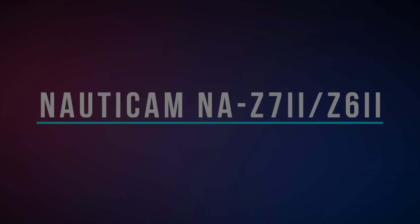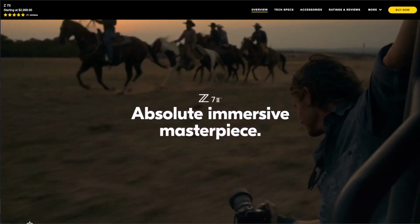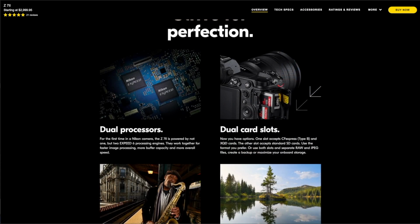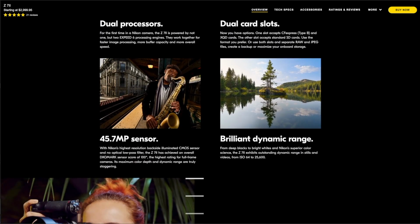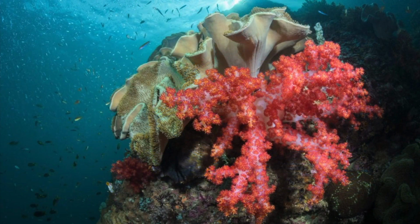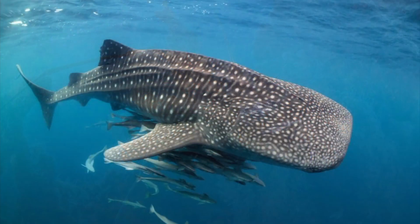The Nauticam NA-Z7 II housing supports both the Nikon Z6 II and Z7 II cameras, which share identical bodies and control layouts but differ significantly in their feature sets. The Z7 II features a high-resolution 45.7 megapixel FX format sensor, while the Z6 II is built around a high-sensitivity 24.5 megapixel FX format sensor.